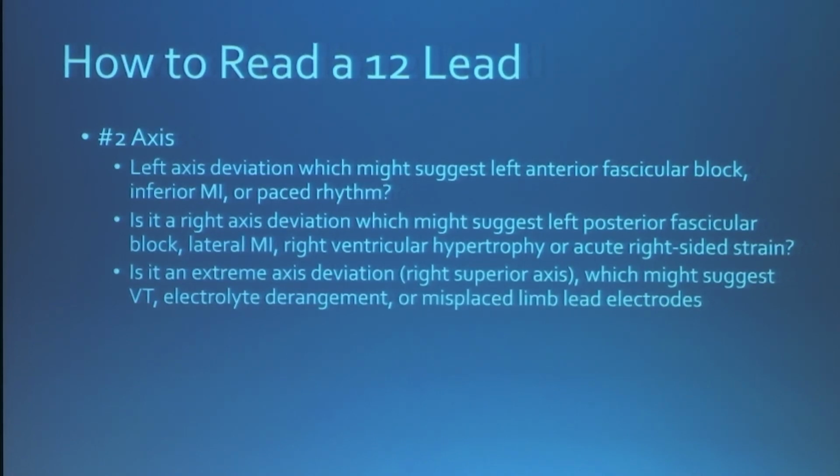Is there extreme axis deviation, what's called right superior axis? That's more suggestive of ventricular tachycardia, electrolyte derangements, including hyperkalemia, or misplaced limb leads. Now, hopefully you figured out misplaced limb leads already at that point.